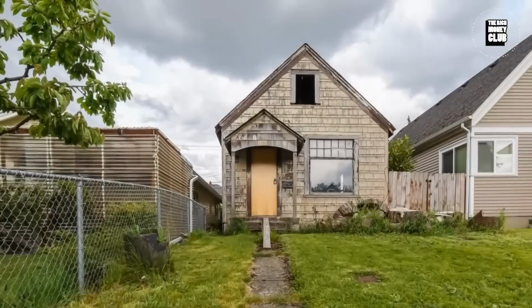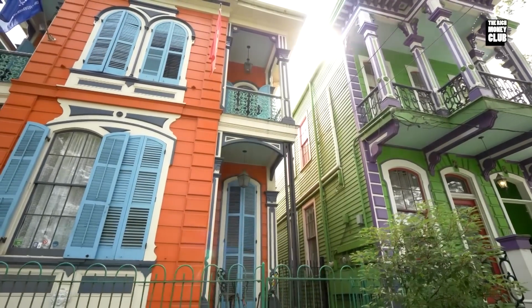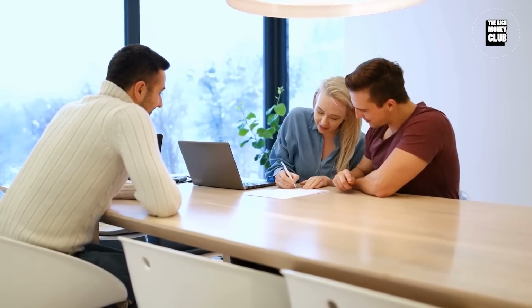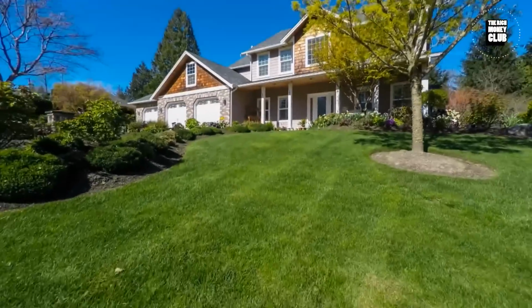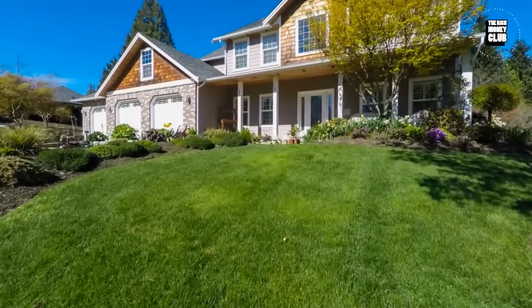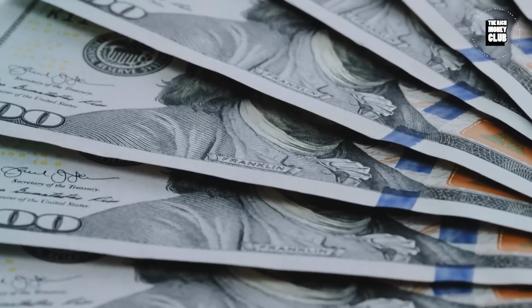1. House hacking. House hacking involves buying a multi-unit property, living in one unit, and renting out the other units to tenants. This strategy allows you to generate rental income while also living rent-free, reducing your housing expenses. House hacking can be a good option for beginners because it allows you to get started with real estate investing without having to make a significant upfront investment.